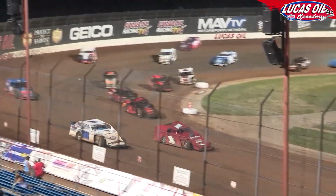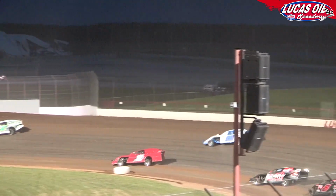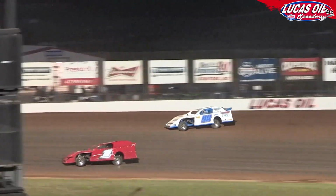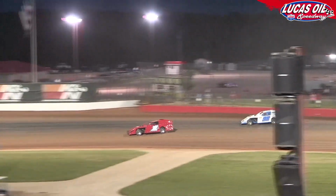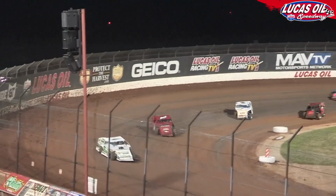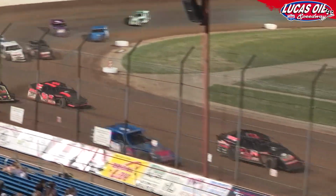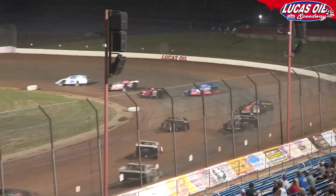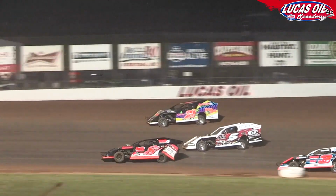Two cars that are here at Lucas Oil Speedway for the first time this year are running in the top 3. Justin Johnson out in front of Matt Johnson, now John Allen up in the loose stuff over in turn 2 falls back to 3rd as Matt Johnson continues to hug the inside and tries to find a way to catch back up with the 7J of Justin Johnson. Justin Johnson top side, Matt Johnson low side.